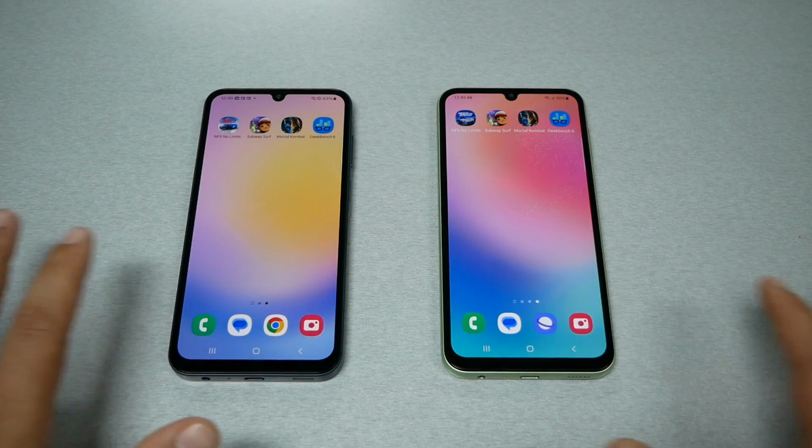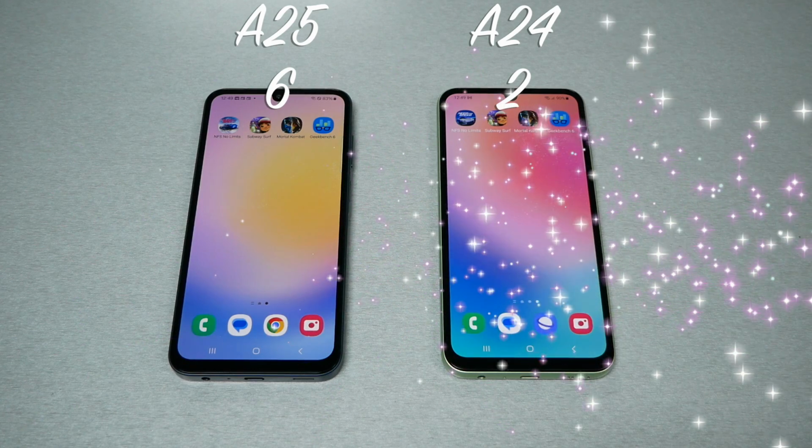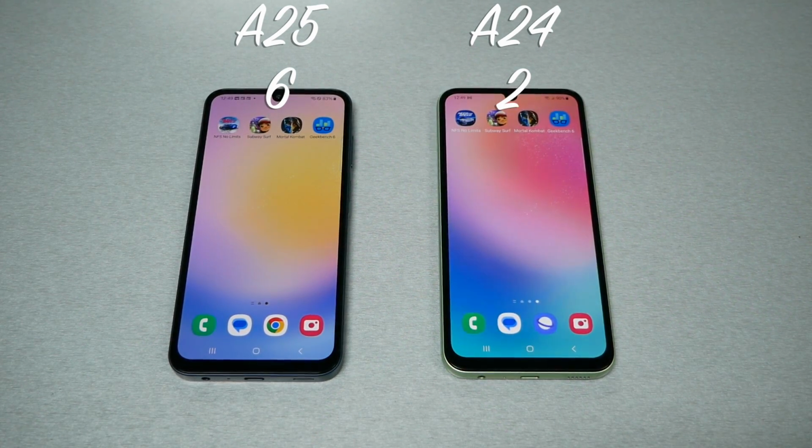For the front-facing camera, I haven't noticed much difference. Both perform very well, both also 13 megapixel. So I would say after using both phones, the Galaxy A25 has a bit of an upgraded camera over the A24. This point definitely will go to the Galaxy A25.